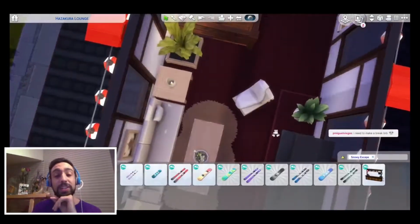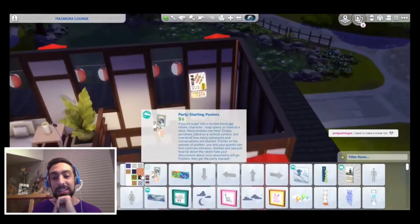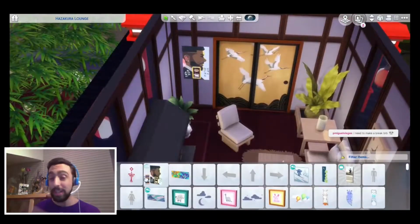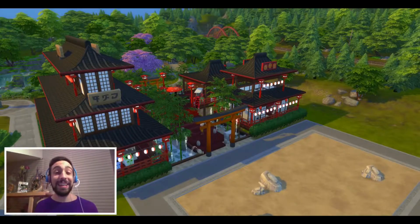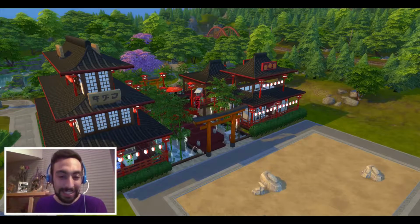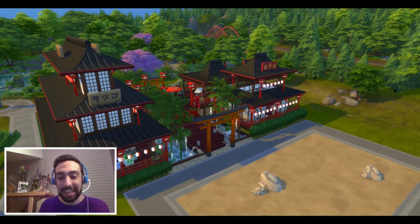Because this speed build is almost finished, and I hope you like it and enjoy it and stay with me for the tour. I'm really happy with this building. And here we are in the final building. I hope you enjoyed it until now. So without further ado, let's have a tour.